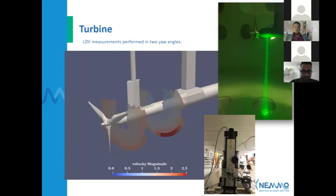So we also tested LDV measurements, as I said, that's short for laser Doppler velocimetry, it's called. And as I said, we shoot the lasers through the windows in the bottom of the cavitation tunnel. And why do we do that, you might ask? One of the reasons is that we are only testing the upstream turbine blades, not the downstream. It was simply too difficult to build.